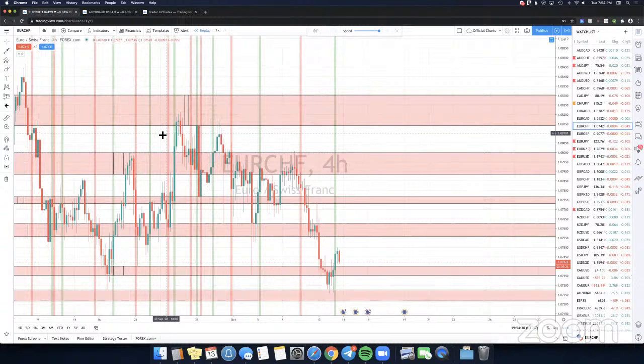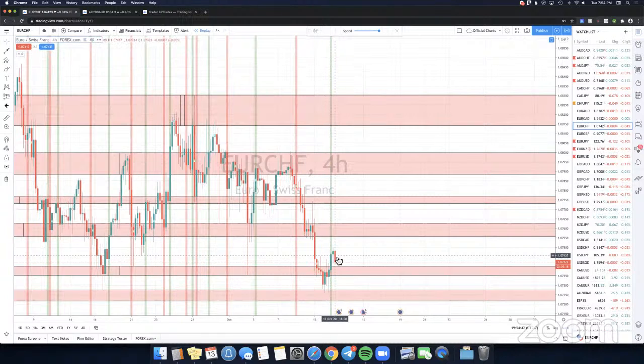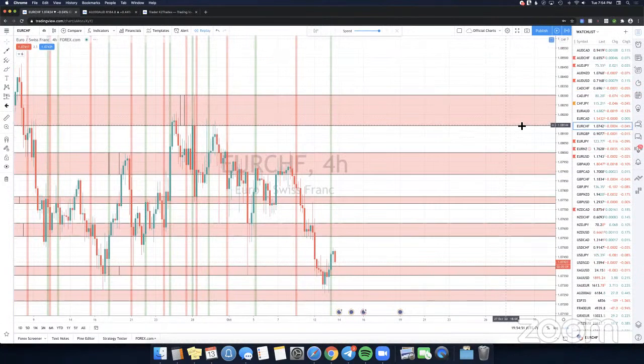So Euro CHF. Yeah, this was another one that I was looking at. It looked like a decent buy. However, like I was looking at CAD CHF over here, I didn't see that they were correlating very well with their direction. That's why I didn't take that trade as well. Good thing I didn't, because they retraced back a little bit. Not a crazy amount, but it still would be in the negative right now, 5 pips.